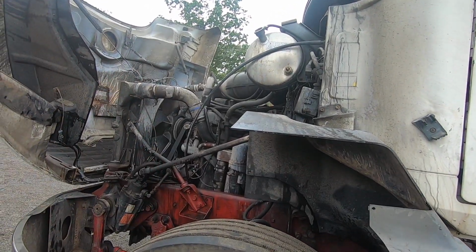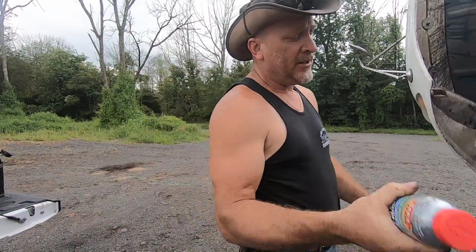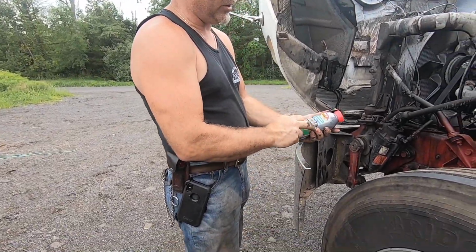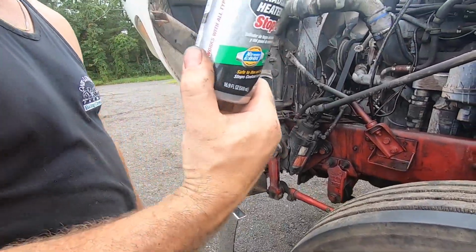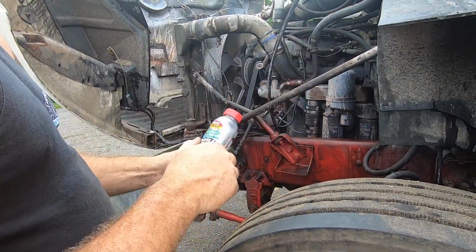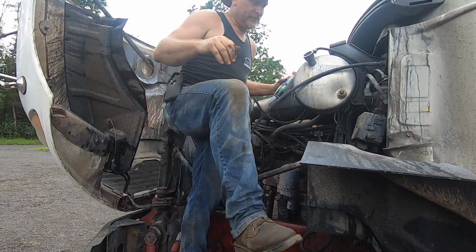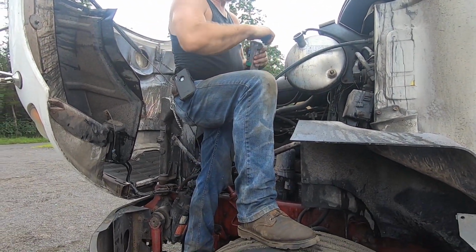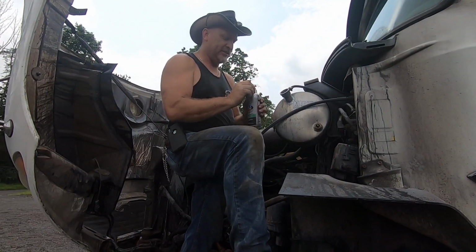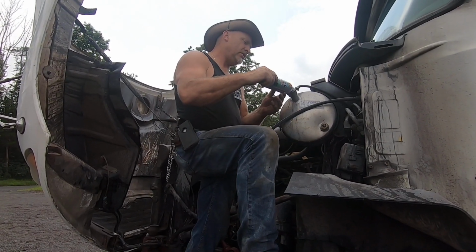So now I'm going to do something that manufacturers have done for many, many years, and that is to put a stop leak in their system. This is Bar's Leaks cooling system, radiator and heater core stop leak. I'm putting that in there because I don't know where else that acid they used has worked over my system. It is no longer shiny in here either. But I'll pick that up in a minute.